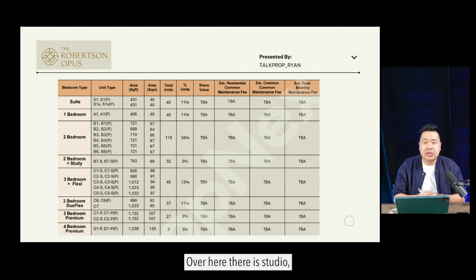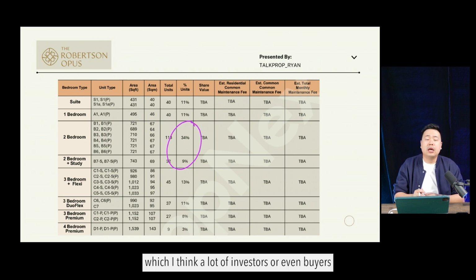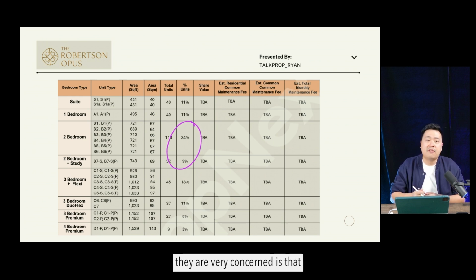As you can see, this is the unit mix. Over here there is studio, 1 bedroom, 2 bedroom, 3 bedroom and even 4 bedroom. You can see in this unit mix that the highest percentage will actually be the 2 bedroom, which I think a lot of investors or even buyers are very concerned about: if there are a higher amount of 2 bedrooms, will there be an oversupply in future or not? This one we'll take a look at in a later part.